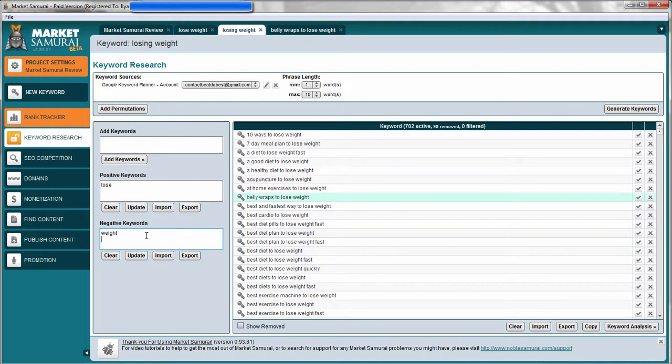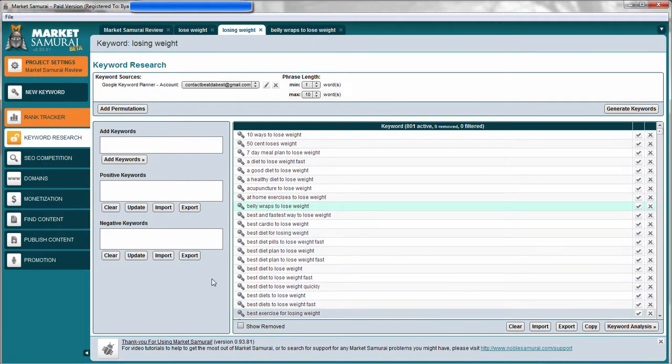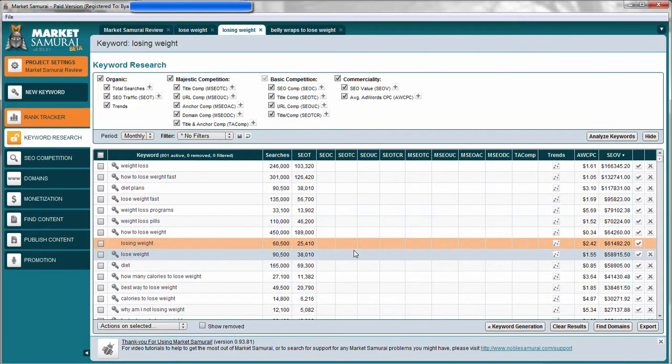Negative keywords, wait. If I add wait as a negative keyword, it's probably going to remove everything. So let's just do diet as a negative keyword. And there's more removed. Alright, so I can clear that and clear that. And then you can go to keyword analysis. And when Market Samurai first gets all the keyword information, it only gets the number of searches per month. And it calculates how many clicks you would get if you were ranking number 1 for that term. It's just a certain percentage of the monthly searches. It gets the AdWords cost per click, and it just gets the SEO value by multiplying this by this.